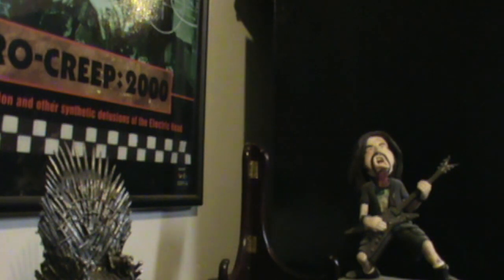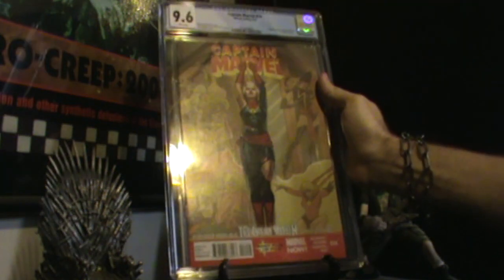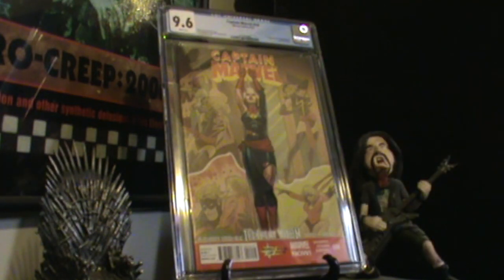And last but not least, last one for this one. It's Captain Marvel number 14. This is the first appearance of Kamala Khan. Pretty badass comic. This thing is pretty damn hot now, with the Captain Marvel movie coming out. Not sure what's going on with the Captain Marvel, Miss Marvel type stuff, but either way, that's a badass cover. So right on. Super happy to have that at a 9.6. Right on.